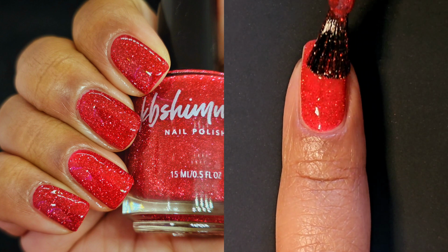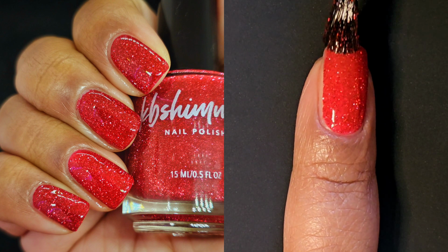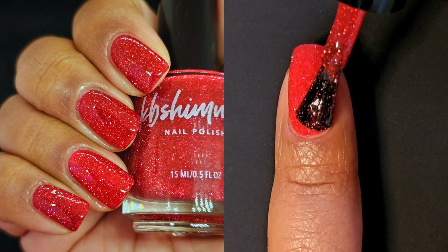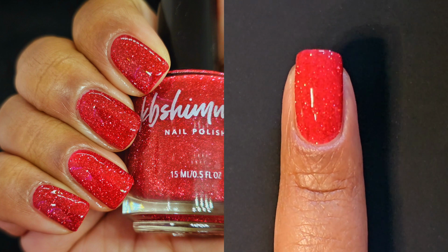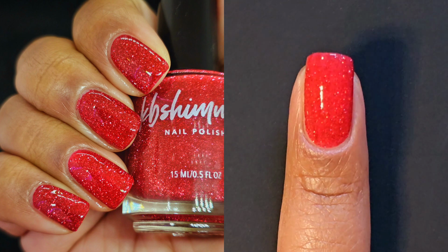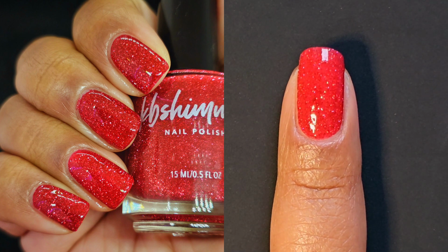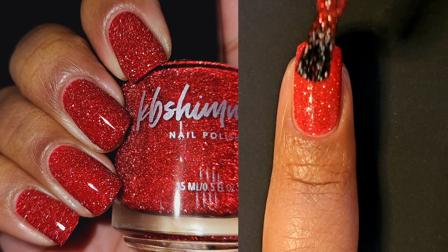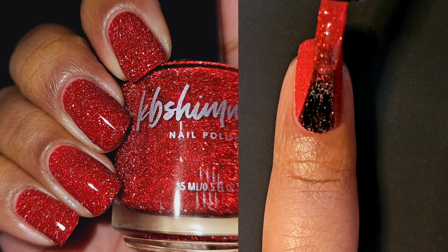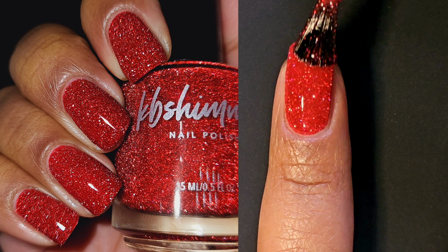So I went ahead and of course that first coat was giving Christmas vibes so hard. I fell in love with it. But I need 2 coats to feel completely secure. So on that second coat, I was smitten. I just love reds. And it's a sparkly, super sparkly red.